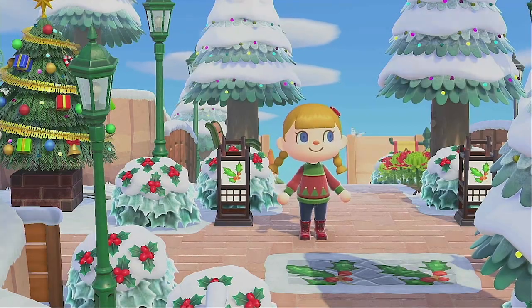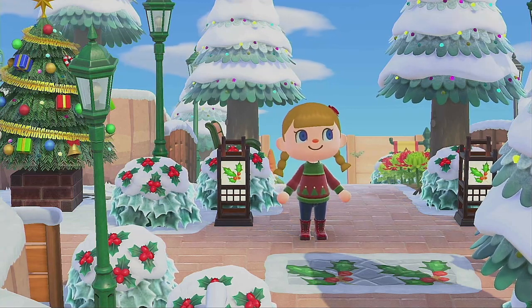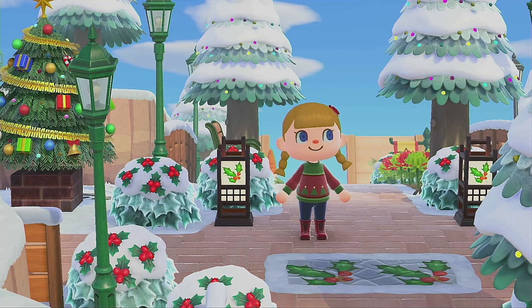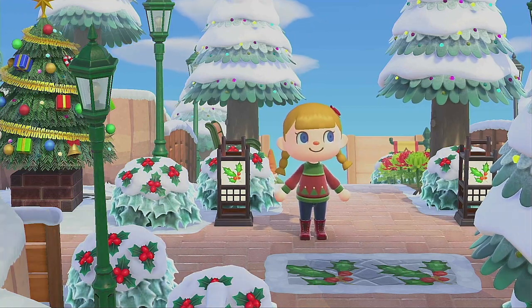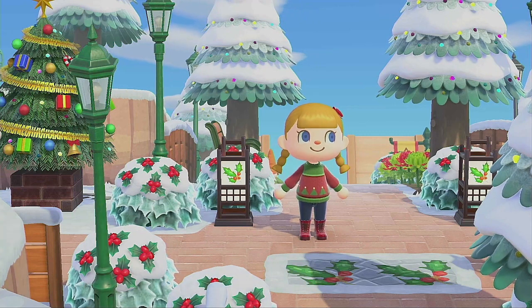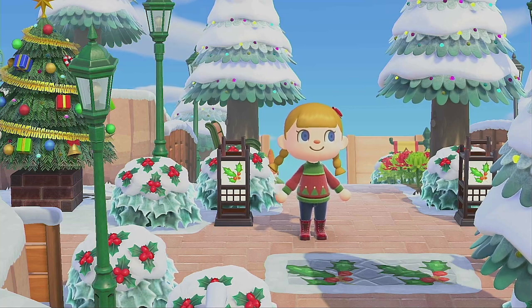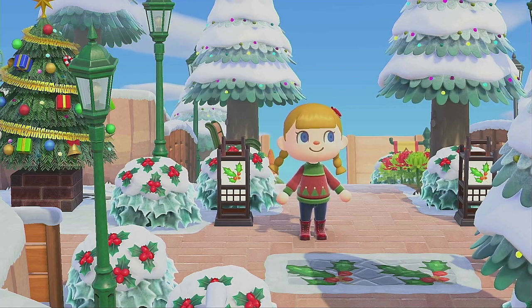I've used these all over my Christmas island. I have probably 36 of them on the island altogether, because I usually like my Christmas island to be at nighttime in the dark so all the lights show up. And so this was a really good way to add a little bit of my custom design and style into the island to show up during the time of the day that I usually tour it the most.